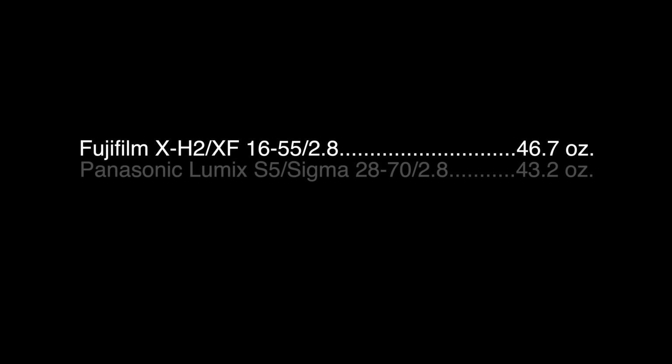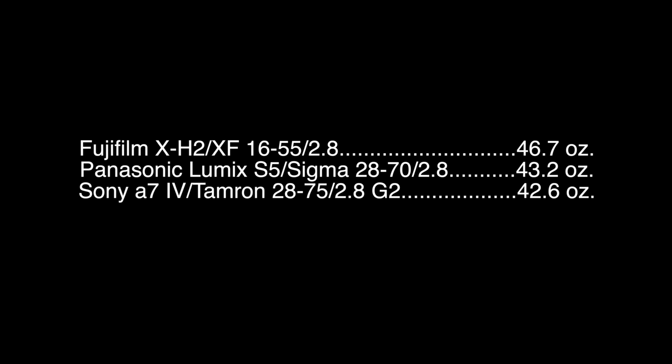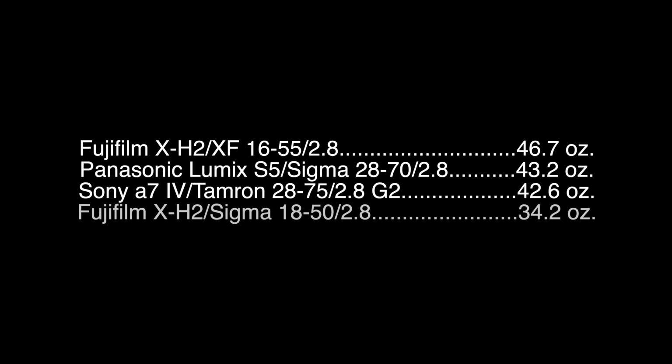Mounted to the X-H2 we have in-house, the XF 16-55 2.8 tipped our kitchen scale at 46.7 ounces, making it 3.5 ounces heavier than a full-frame Panasonic S5 with a Sigma 28-70 2.8, just about 4 ounces heavier than our Sony A7 IV with Tamron 28-75 2.8 G2, and a whopping 0.75 pound heavier, that's about 350 grams, than the X-H2 with the Sigma 18-50 instead.